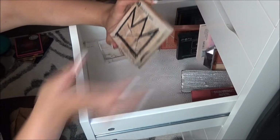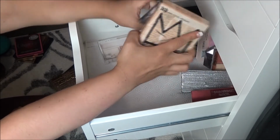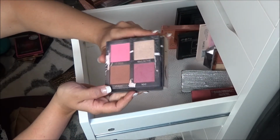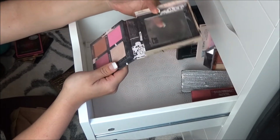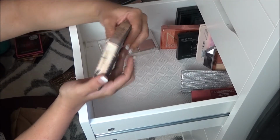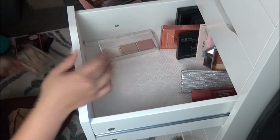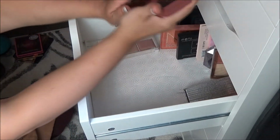Oh my goodness. All right, so this is the Urban Decay Jean-Michel Basquiat collection blush kit. I bought this right when it came out. This was really fresh into my career of buying high-end makeup and collecting makeup. Oh, get the feels. We're gonna keep this because this is still fine. It's powders. It's been stored in a proper place. We're keeping it.